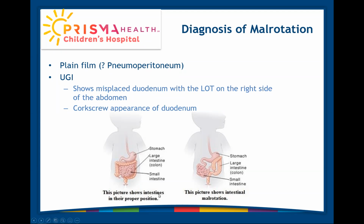So another way, let's just say your upper GI was not, it usually tells you yes or no, but let's say you didn't have any information off the upper GI. You weren't really sure. Can you do a contrast enema to rule out malrotation? The answer is yes, right? You could do it because it could give you an idea of where your cecum is. If your cecum is not in the right lower quadrant, that's going to be malrotation.